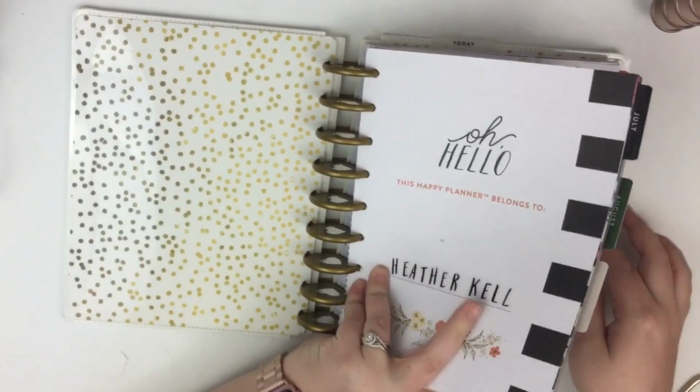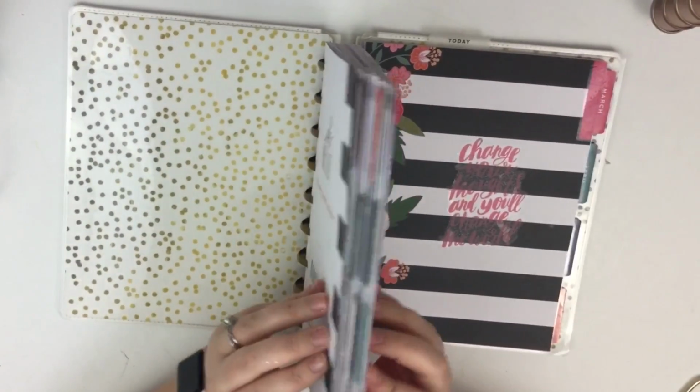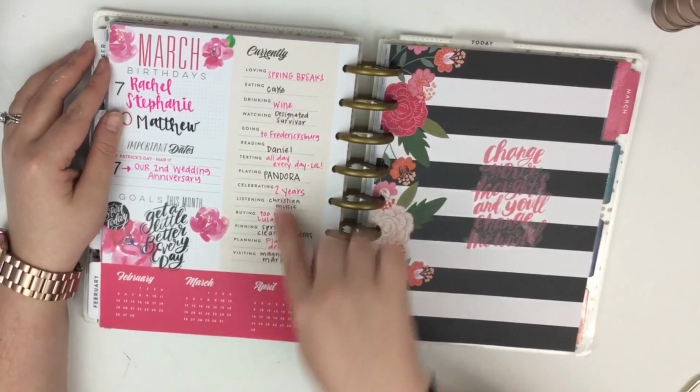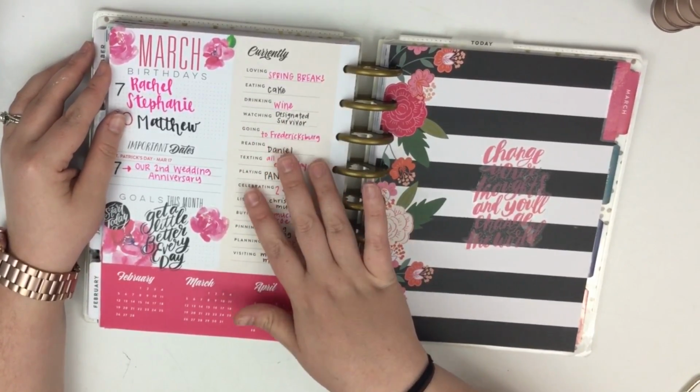So we have to flip all the way to March. I can't even believe how much. Look at all this planner that has been done so far. It's crazy how fast life goes when you're planning it out. So here's my currently page. I usually fill this out about midway in the month. So I think I did this around like the 16th.